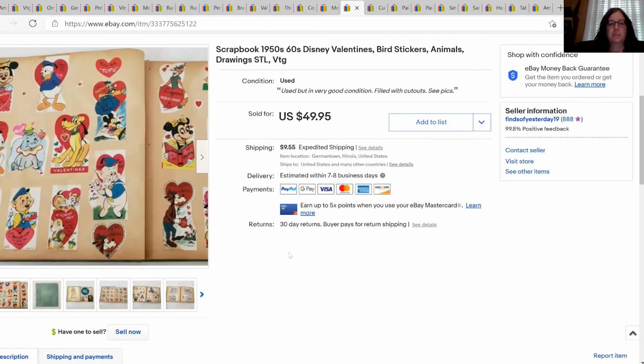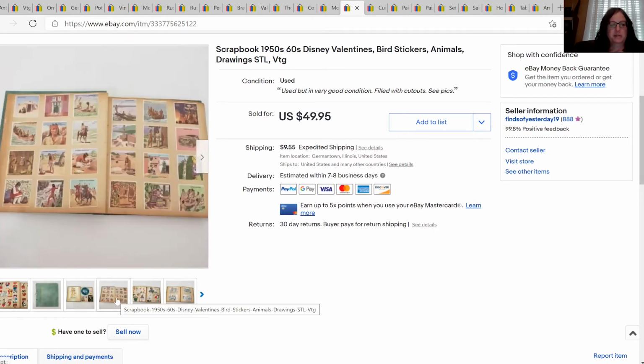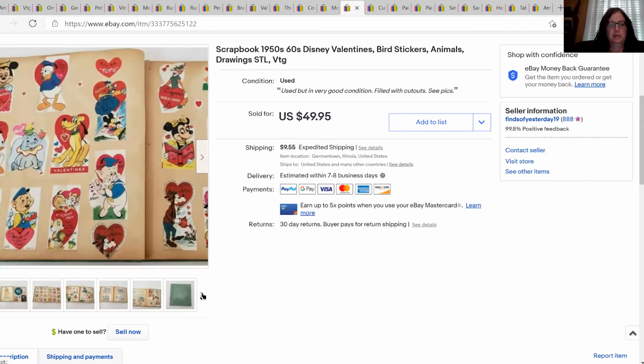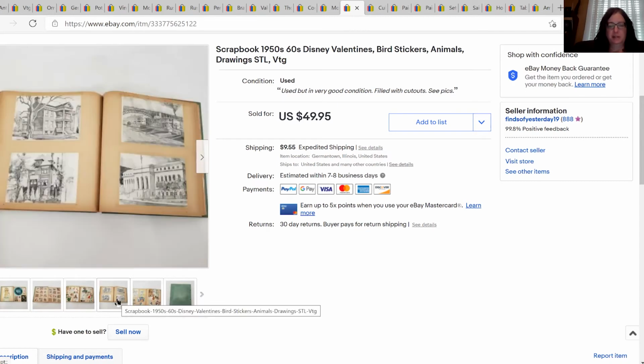Next one is a scrapbook. So this scrapbook happened to have old vintage Valentines in it from the 50s and 60s. It also had other things like stickers and cutouts from cards and drawings from St. Louis. I think these are copies of drawings from St. Louis buildings. So it had some really interesting things in it, but it wasn't all Valentines.